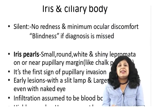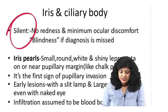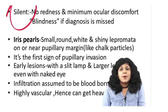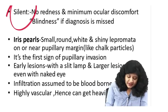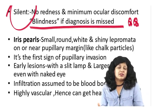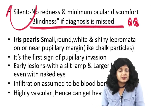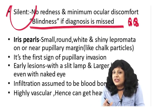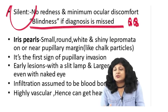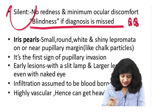Okay, iris and ciliary body. A very important thing is that it is silent: no redness, minimum ocular discomfort. So blindness will result if the diagnosis is missed, and you will get the diagnosis only when you have a corneal ulcer, because even corneal abrasions are painless. So this is very important: though iridocyclitis is the most common cause of irreversible blindness, it is very silent. So you have to search for it, you have to have a high degree of suspicion for getting this.